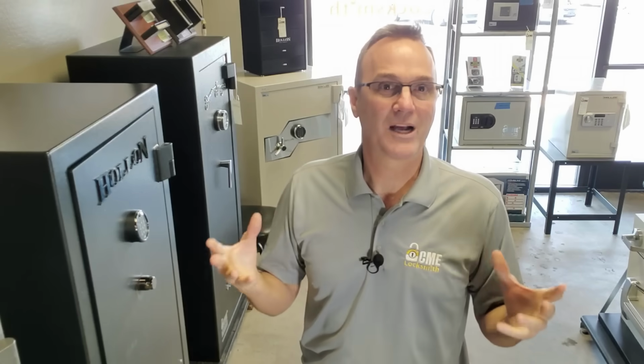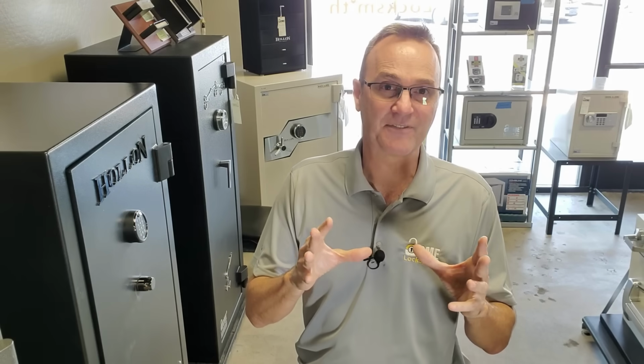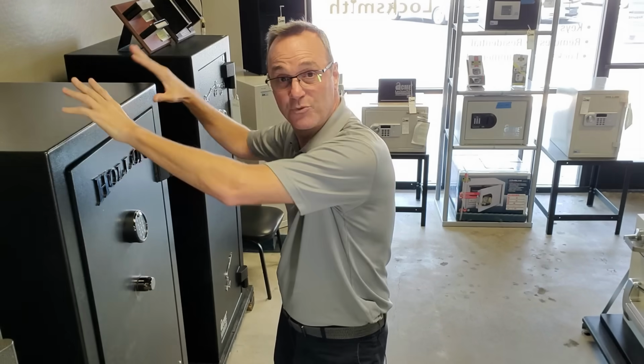So that's your first level of UL protection. What comes after that? After RSC ratings, you start to get into RSC2, and this is a relatively new rating. In fact, they only certify safes for that rating right now once every 7 years. RSC2 rating means that same thing.